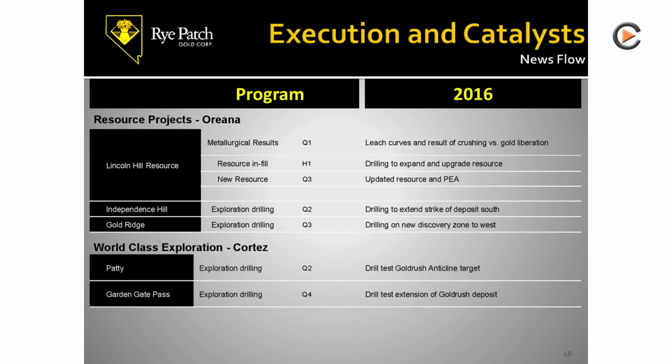So going forward into 2016, as I mentioned, the metallurgical program, our infill drilling, new resource estimate and PEA. We'll do some exploration drilling on those two targets in Q2 and Q3, and then we'll come back to Cortez. We have a measured program there. We tend not to do lots of drill holes. Each drill hole costs about $200,000, so 5 drill holes is a $1 million program. We tend not to go wild out there, if you will.